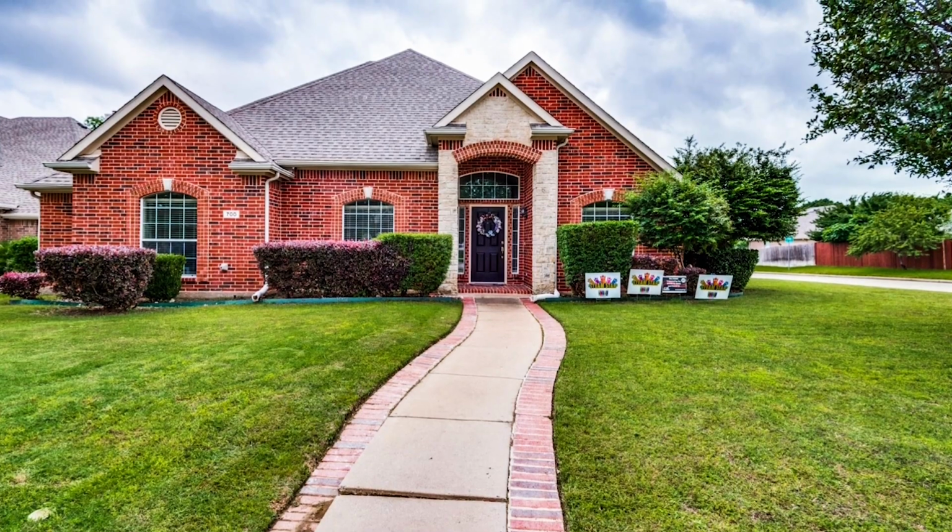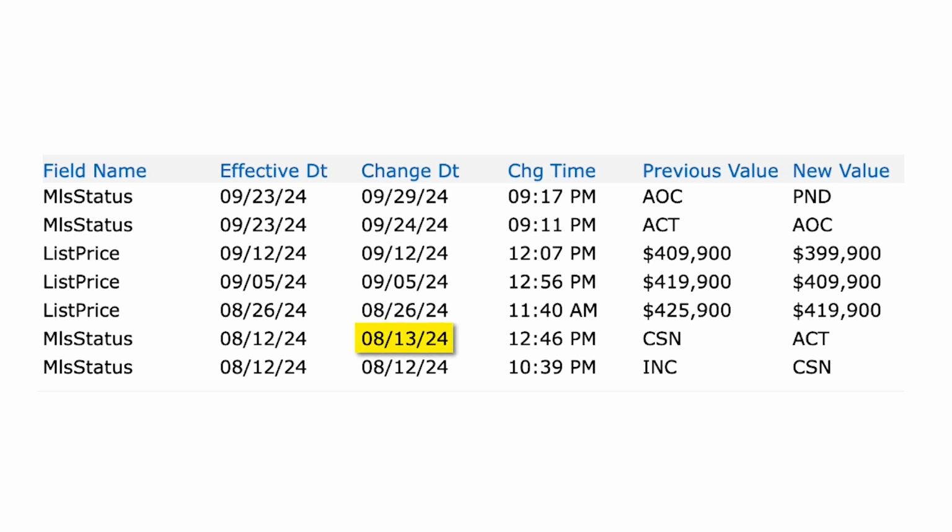Now, let me give you an example of pricing things wrong. Take this property as an example. This property hit the market August 13th at $425,900. 13 days later, they dropped the price $6,000. 10 days later, they dropped another $10,000 off the asking price. And a week after that, they dropped it another $10,000.